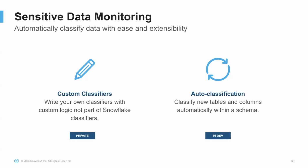We will soon be adding 2 new features to this category. First, custom classifiers. Custom classifiers will provide you the ability to create your own classifiers to identify and tag sensitive data in your environment. Specifically, you can write your own pattern matching on both the column names as well as the data records in those columns. For example, if you're in healthcare, you can write your own pattern matching to identify diagnosis codes or patient IDs. If you're in manufacturing, this could be identifying part numbers.